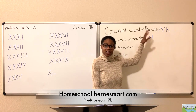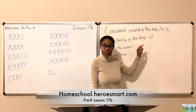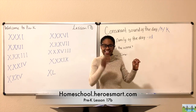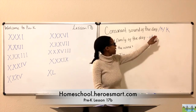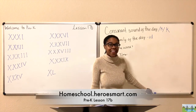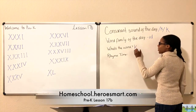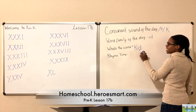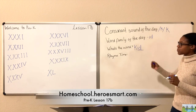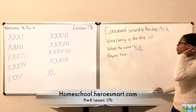What about when you combine all of these sounds together? When you take your consonant sound and pair it with your word family, id, you'll get k, id. Id, k, k, kid, kid, kid. I know what a kid is. Do you know what a kid is? K-I-D. There's the word family that's going to be traveling along with us as we learn new rhyming words today. So we have kid.